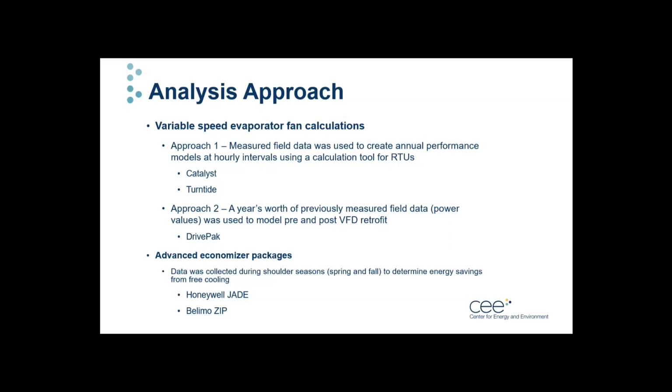So using this method, a baseline model was created, then duplicated along with a VFD retrofit. This was using the measured power values from the field study to compare annual energy use under both configurations. So this method was used for the RTUs retrofitted with the catalyst and turn-tied packages. The second approach was using previously measured power data and applying estimated fan speeds during different modes of operation to create a pre and post model. So that's before and after retrofit. This approach was used for RTUs that were retrofitted with the Drive Pack package.